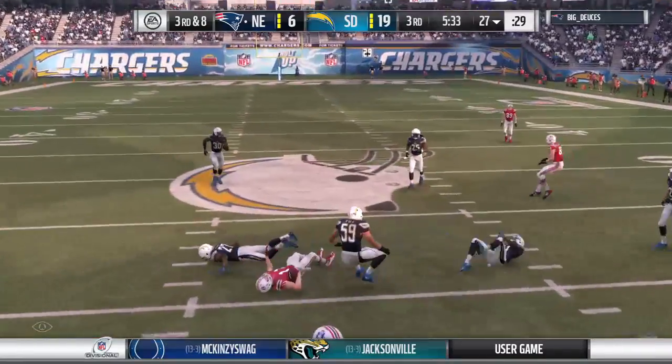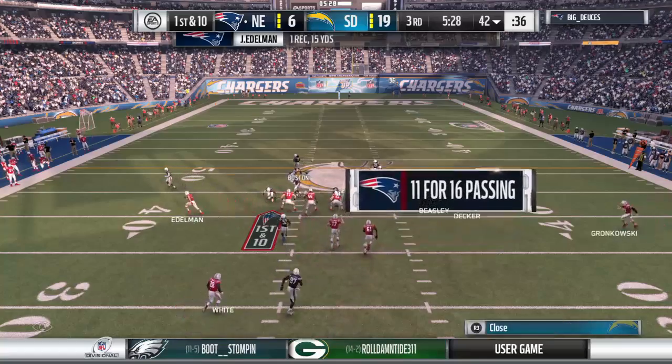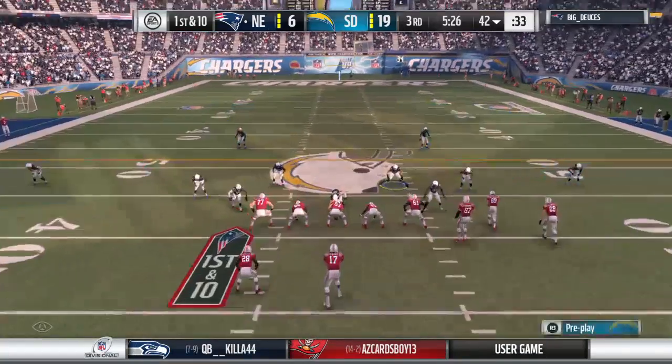And he'll have his man. That's Edelman. And he's got the first down yardage before he's brought down at the 42. Looking to speed things up here, going with some tempo.